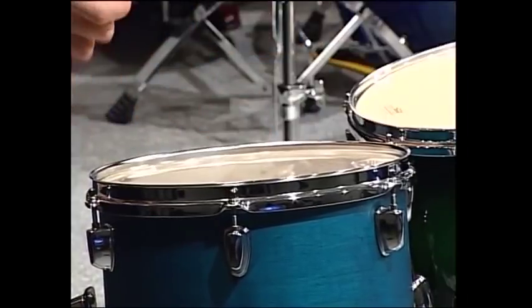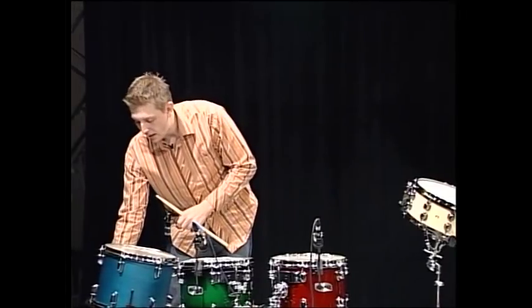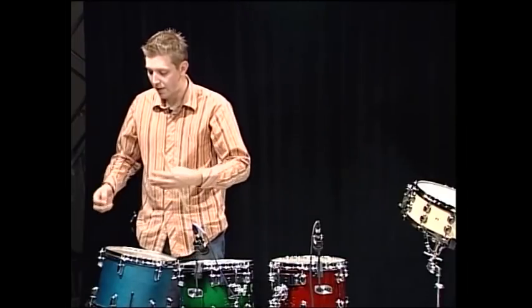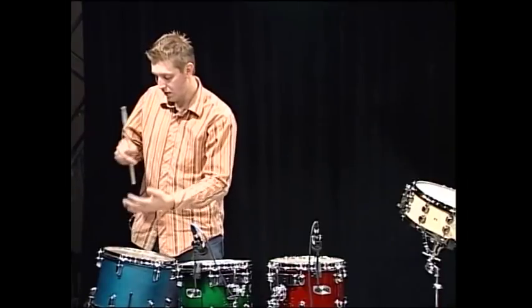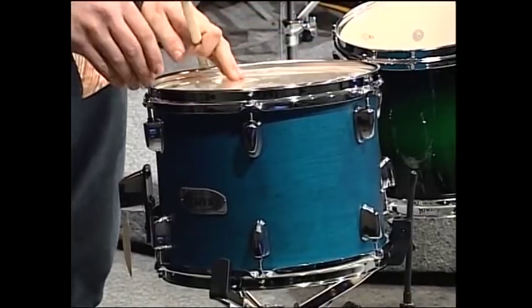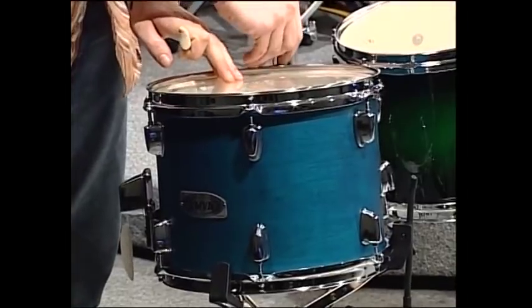Now, I'm holding the bottom head, and the reason for that is if you hold the bottom head, you're going to be tuning the head that you intend to tune, instead of getting the sound out of both, which are going to basically just go off of each other, and that's what creates that resonance. So once again, you go side to side, and I'm going to do it really quick.